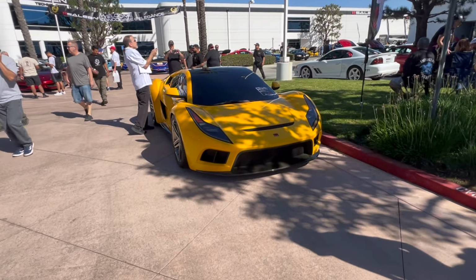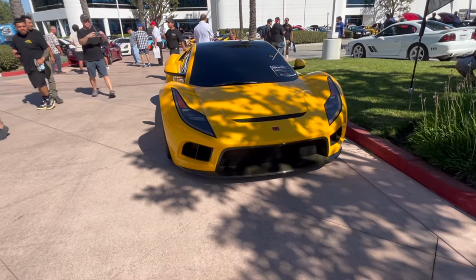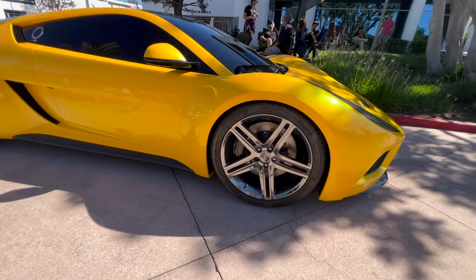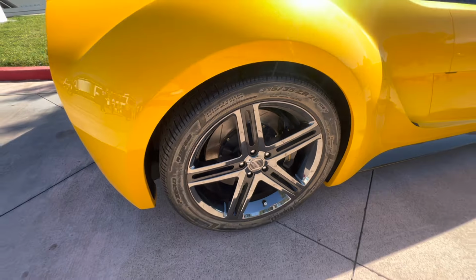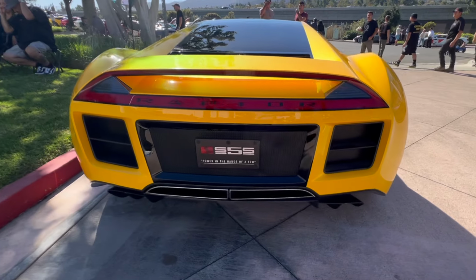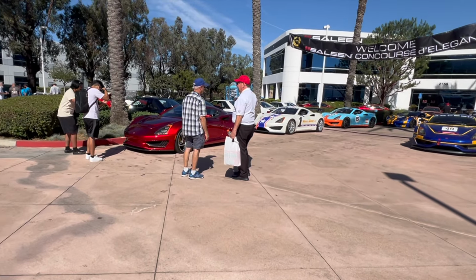So they just finished unveiling this early prototype S5. It has a carbon fiber front lip. This is how the wheels look. Look at the brake calipers. Wow, even has some carbon fiber trimming. It's a mid-engine. And this is how the rear taillights look. It's a SALEEN Raptor.